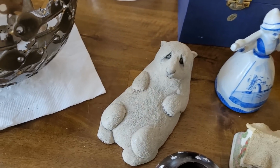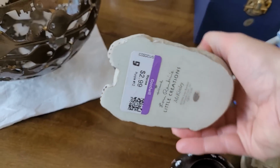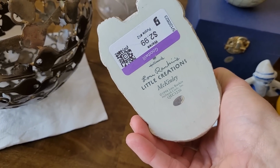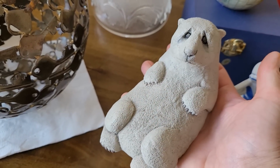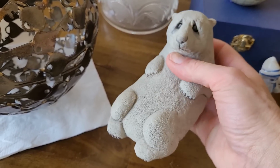Next, we have this lovely little otter. He is made of resin. He is a Hallmark piece, Little Creations, 1994. His name is McKinley. I paid $3 for him, and I am going to ask $20.